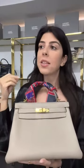Think of it this way, the retail price tag on a Kelly 28 from Hermès is around 8,000 pounds, let's say. That's not the real price tag, because you have to beef up your profile so much and spend probably double this price to get yourself a Kelly. Even my sister, if you're watching, says, oh my God, I got a Kelly for retail, it's a steal, but how much have you spent to get this Kelly or a Birkin? It's double, triple.